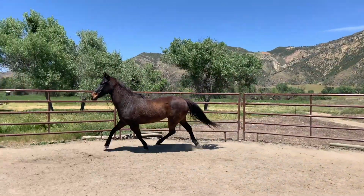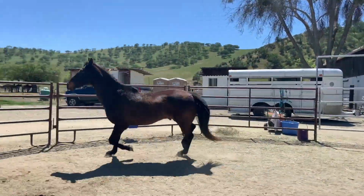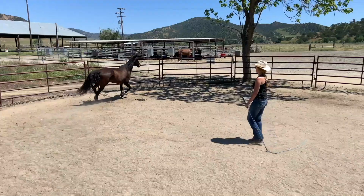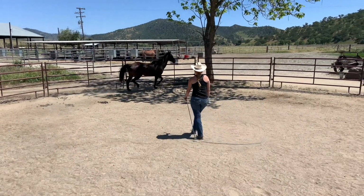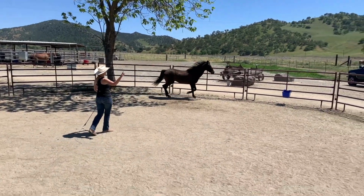Pretty movers, if you can get them working well under saddle, heck, maybe we can do a couple shows together. That'll make him look even better to a potential adopter. Even if they're online shows, we've been doing some online dressage shows recently. That would be a really fun thing to try out and to get him into.